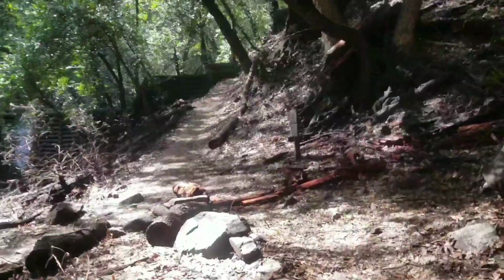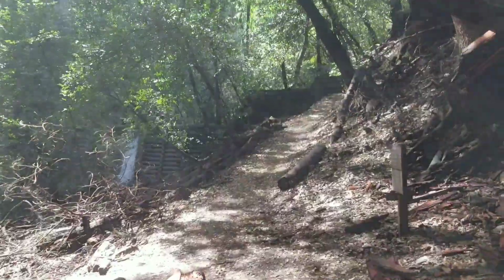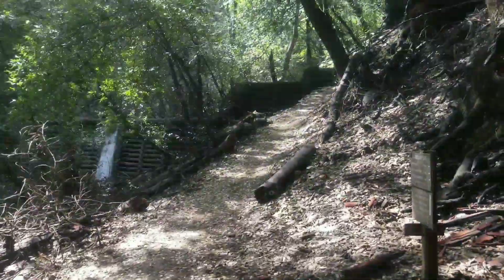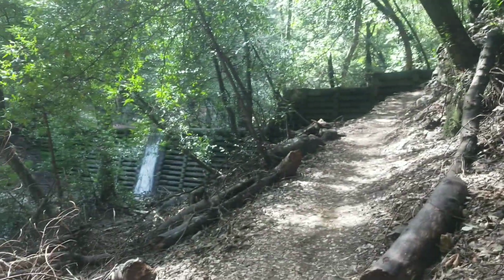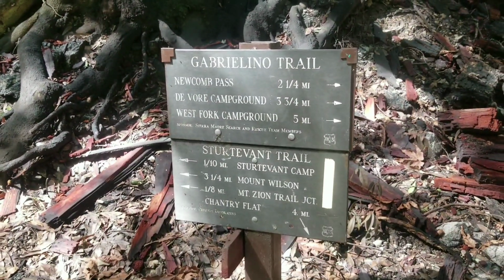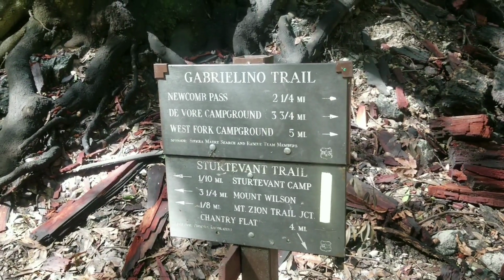Hitting the trail junction with the Sturdevant Trail, which leads you up to the Sturdevant Camp, which actually has some of those old historic cabins. And you can see it right here. A tenth of a mile just up this way past this dam with a nice waterfall. But that actually has the cabins that you can rent, so historic cabins that you can rent.